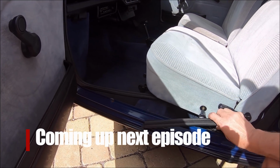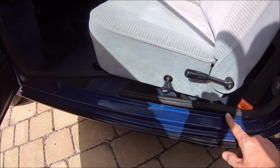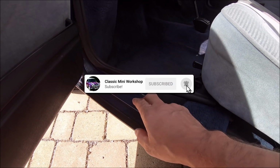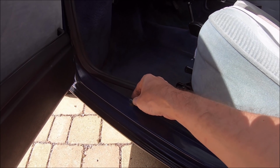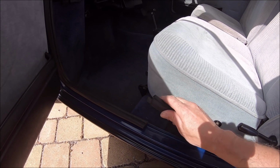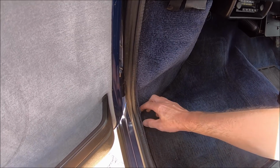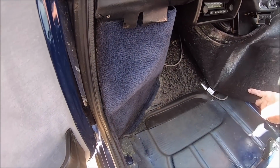Usually this is horrible when you pull the rubbers back on a Mini because you just get a load of crunchy rust coming off. Look at that. There's a tiny little bit of literally surface rust there. It's nothing at all, it just wants a bit of treatment on it. That's just where it looks like a clip's been in the past, probably to hold the carpet in place. But look at that. That is phenomenal. 36-year-old car. 36-year-old Mini. They don't make them like they used to, do they? Now here we go, look at this. Passenger side. Look at that floor.